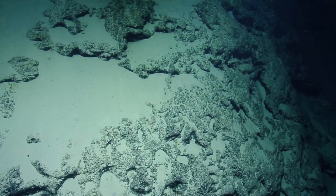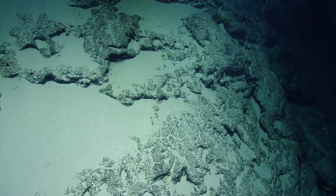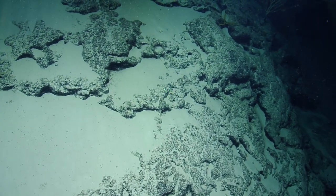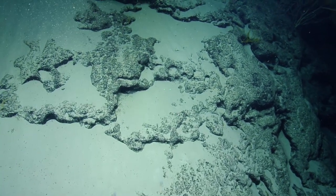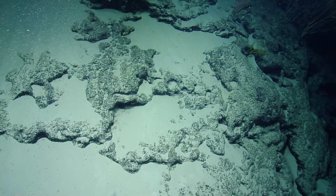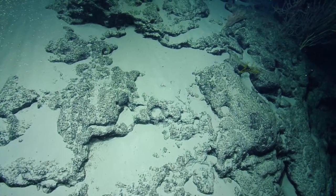I gotta get in the lab today and describe some rocks. We have a lot of rock samples today too. I know, I'm feeling behind. We gotta clear out some of the old ones.